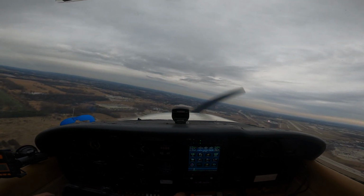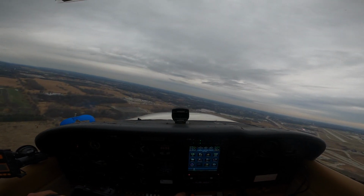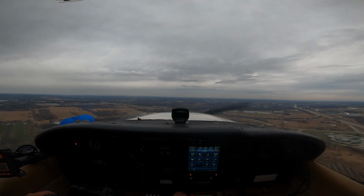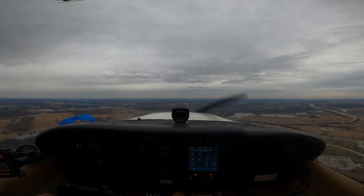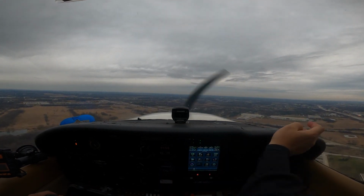4AG WECO, traffic to follow short final, number 2, runway 18, clear to land. Clear to land, number 2, 4AG WECO, runway 18. I got him. He's over the freeway now. Oh, yep.